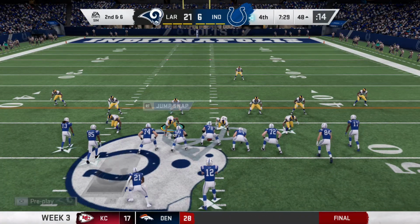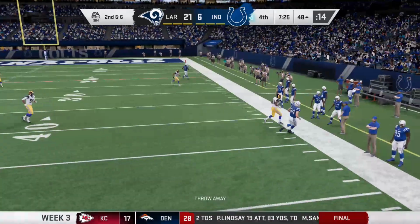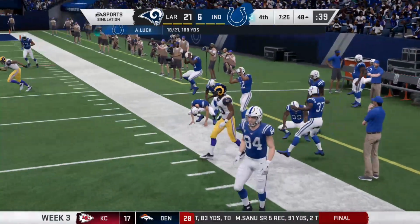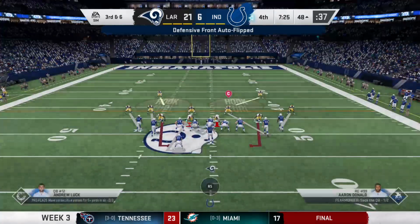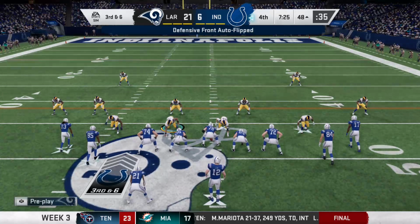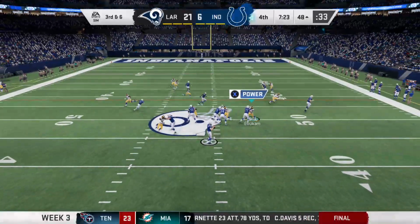And this is why you work on your tackling. Tackle him after the catch, inbounds, keep the clock running. Just go ahead and bleed the game out that way. They try to throw on second down, but this one is incomplete. The Colts on third down, 2 for 5 to this point. This will be 3rd and 6.